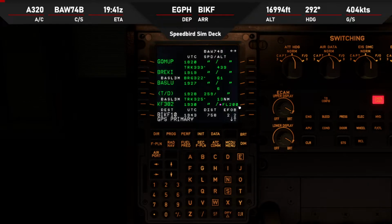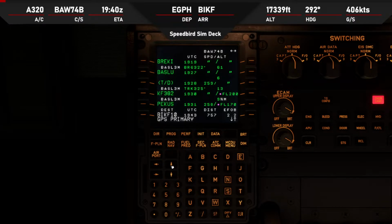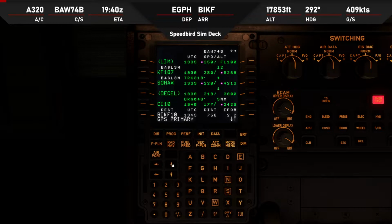382, flight level 200. Okay, it does say above 1500. Picus 1700 above the. Okay, so that's alright. Sonax is the one I'm slightly worried about. Sonax 4213. I think Sonax was a bit high. Maddox, 1800 feet, that's the right profile.